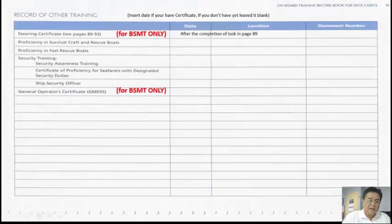So, and then the last, the next page will be the record of other training for the DEC department. Insert the date if you have a certificate. If you don't have yet, leave it blank. Okay. So this column is only for the BSMT.